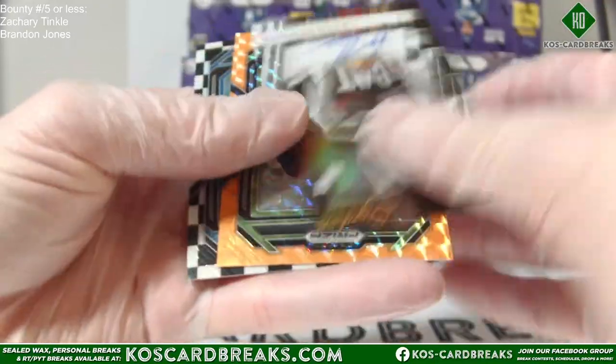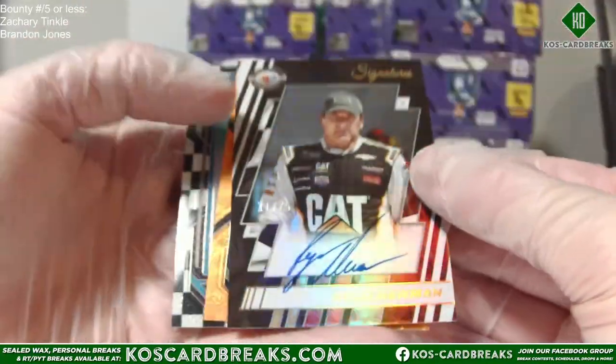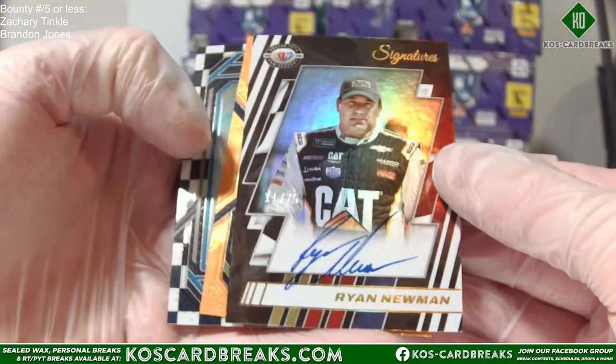Kaleidoscope Kyle Busch. We got Ryan Newman with the on-card auto. 11 of 75. Numbered again on that. Ryan Newman.